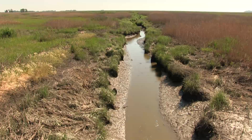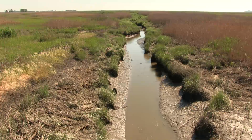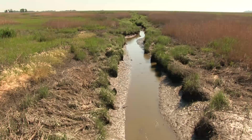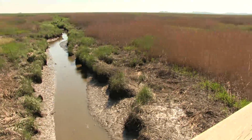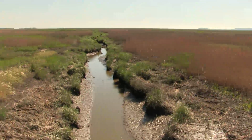Well, how big can a wetland be? Well, off into the distance, about 2 kilometers, that's Delaware Bay. And all this land is a wetland. That's a lot of land that's wet all the time. That's a lot of food and a lot of shelter for a lot of plants and animals.